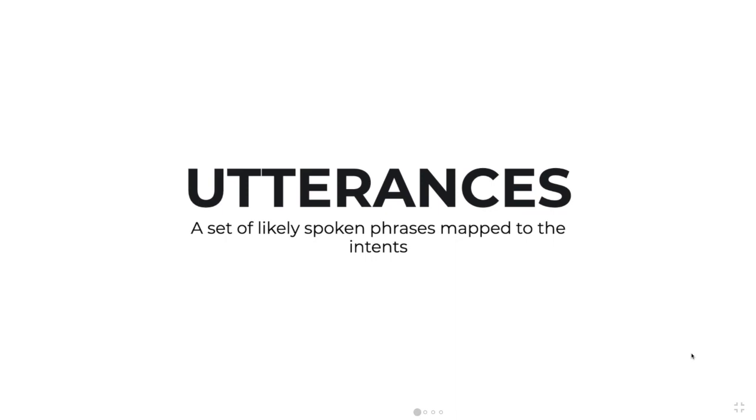But utterances are different things that the user can say, and based on when they say them, they map it to what they call the intent. And if you guys remember, the intent is the capability of what your skill can do. So the utterance is the one that tries to know what the user says and map it to that capability. And the next thing you know, Alexa is working with your skills.